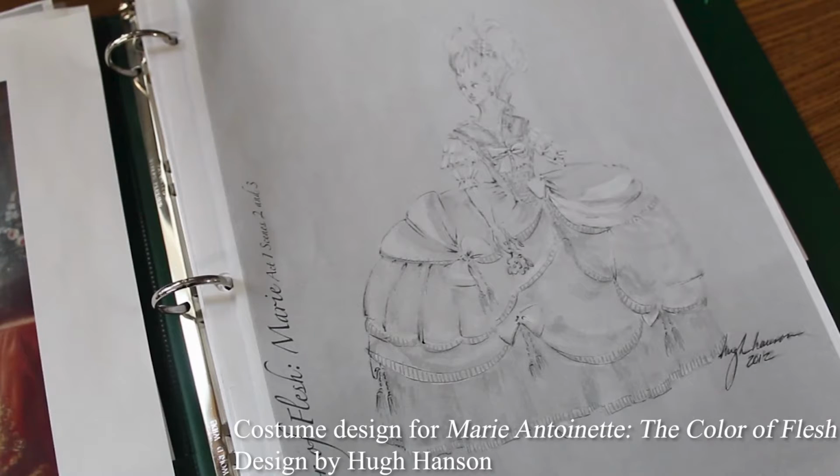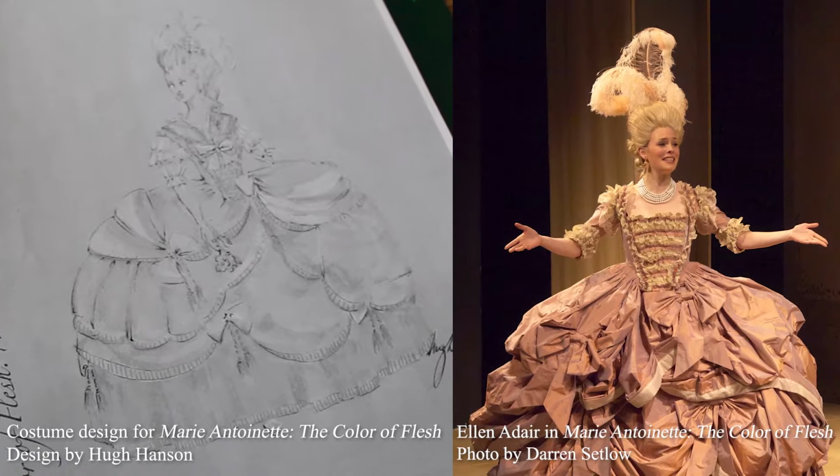They don't typically work for a theater. They're freelancers who sign on for one show at a time. Designers are on hand during tech to make any last-minute changes, but once the show opens, they're done.